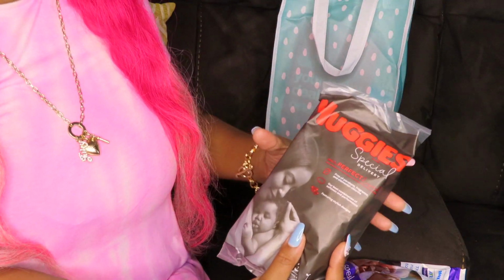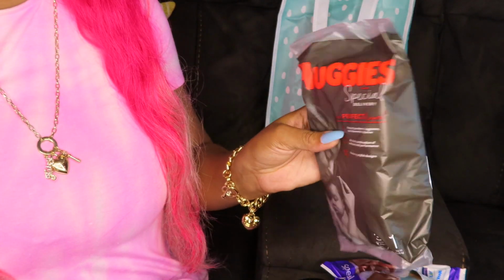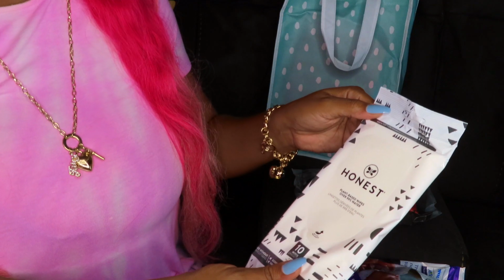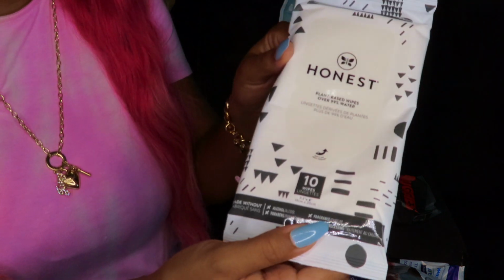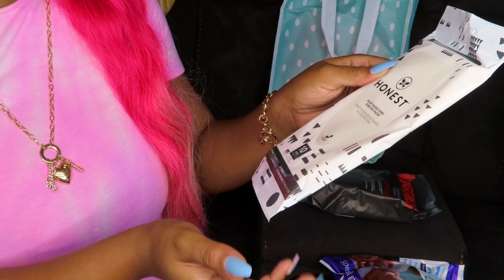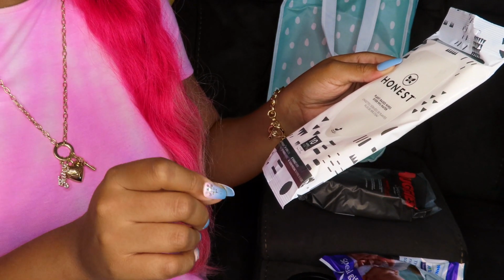We have a pack of diapers. This again is the Huggies Special Delivery. You have 3 diapers in here, size 1 for babies up to 14 pounds. So this is by the brand Honest. These are plant-based wipes, over 99% water, and you have 10 wipes in here, you guys. So you get a good amount to really see how you like it. The wipes have no alcohol, no parabens, no fragrance, or any chlorine processing.